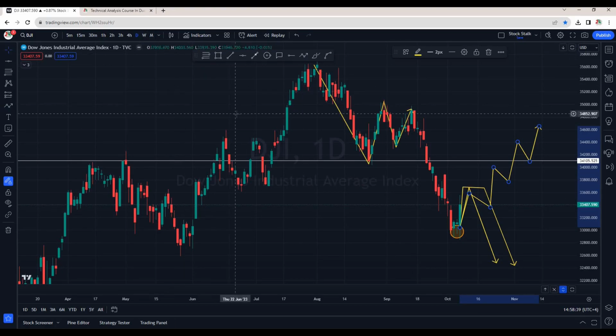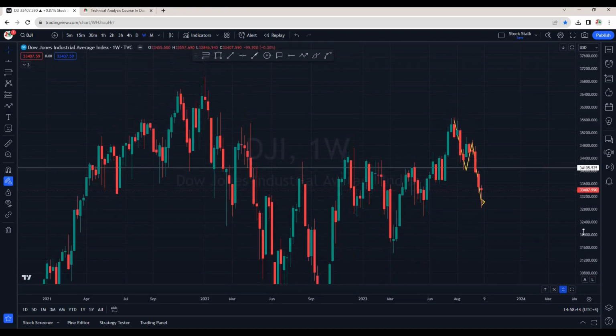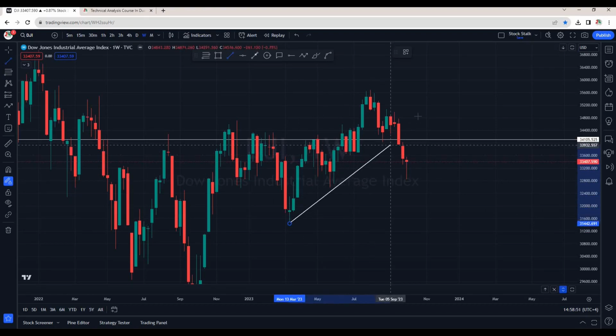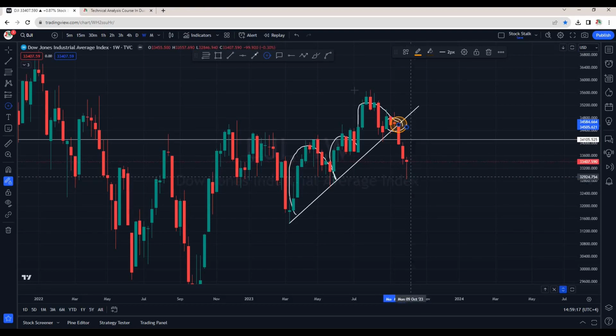If I go to the weekly time frame, we can see some support coming in, but still no confirmation. Let me delete this one. For now we can see it was nicely following this trend line right here, and we were seeing good bounces whenever it was testing this support line, and this is the first time it broke this trend line, or our support. And from here we are seeing, 1 2 3 4 5, for more than one month selling pressure.